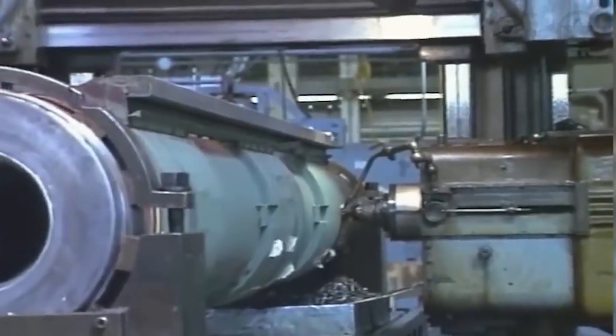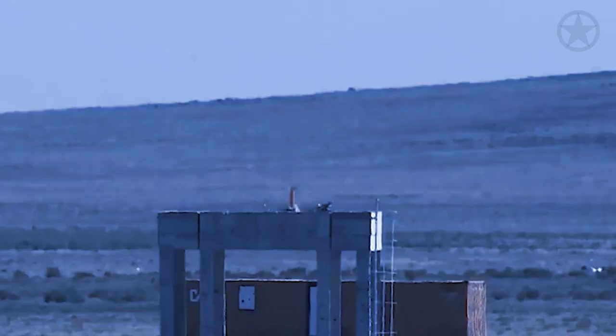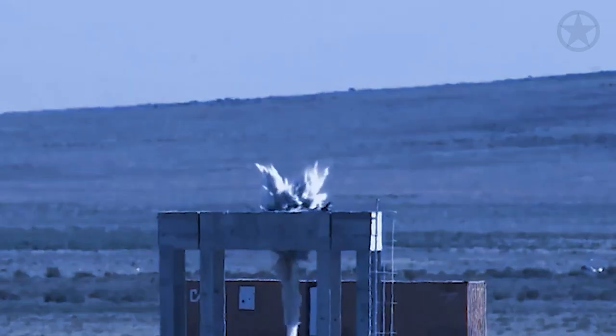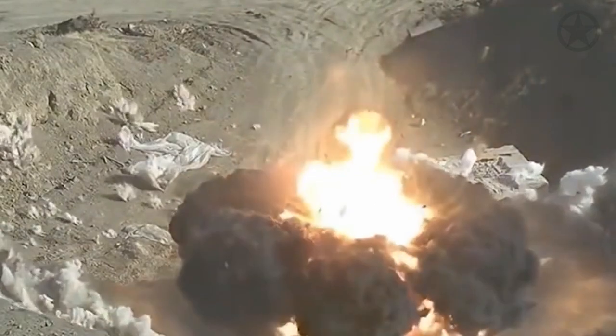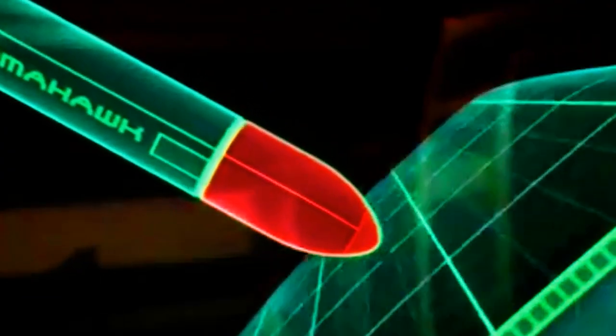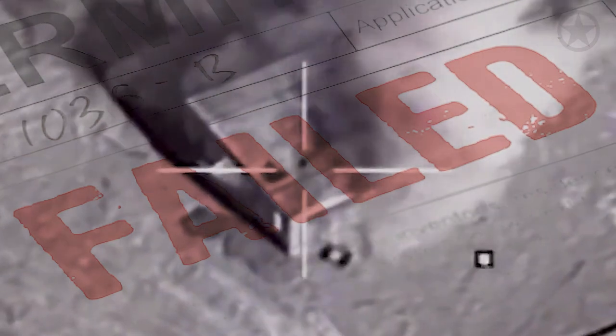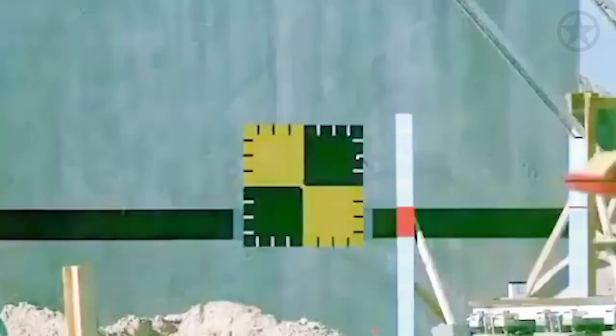Amidst the controlled chaos of test ranges and cutting-edge facilities, the true might of bunker buster missiles is put to the test. Engineers and technicians orchestrate a symphony of trials, pushing these awe-inspiring munitions to their limits and beyond. The journey begins with a meticulous calibration of the guidance systems. These munitions must be nothing short of precise, navigating through turbulent winds and unpredictable conditions to reach their designed targets. Failure is not an option. The bunker busters must prove their steadfastness.